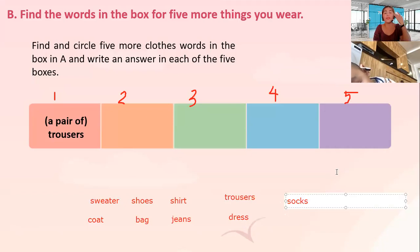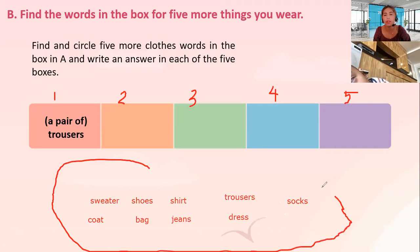Text. Okay, so here you will have to write in the box: find and circle 5 more clothes words in box A. So these are the clothes that we can find in box A. The one teacher Ann wrote here, I will have to encircle. In this circle, these are the clothes that you can find in box A.